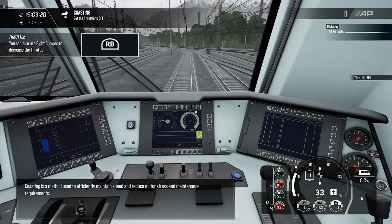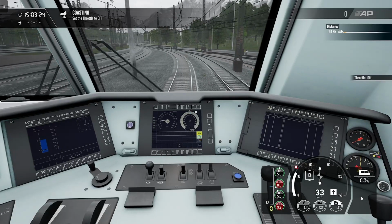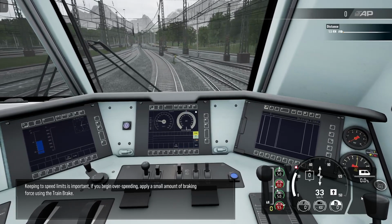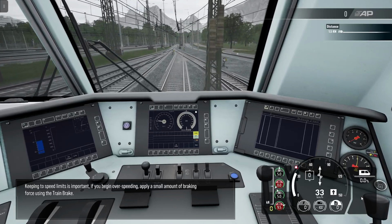Coasting is a method used to efficiently maintain speed and reduce motor stress. Keeping to speed limits is important. If you begin overspeeding, apply a small amount of braking force using the train brake.